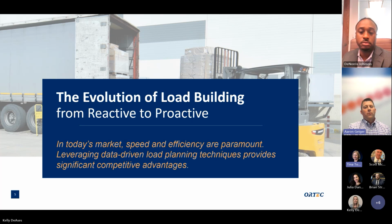And this has really led us from taking more of a reactive approach to load optimization to more of a proactive approach when building optimized shipments. So let's go ahead and dive into that a little bit.